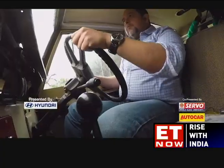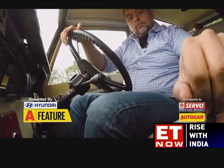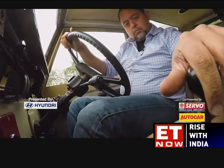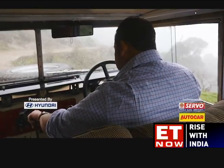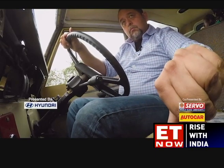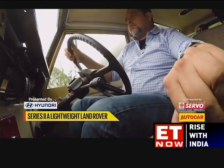Now, difficult to find gears are a regular feature on old British cars, and second gear as a result is proving to be extremely difficult. So tough, in fact, I feel it's just disappeared, gone away completely. But finally, after what feels like 35 unsuccessful attempts, yes, it slots in.